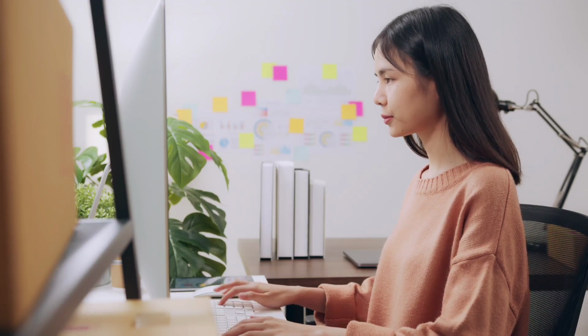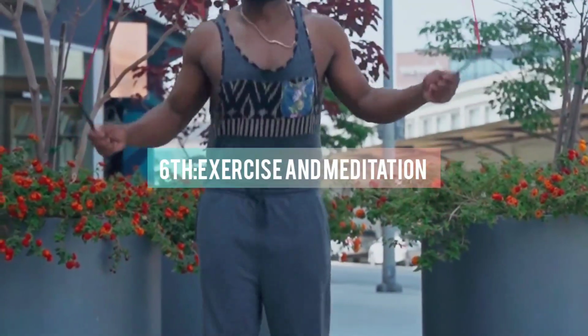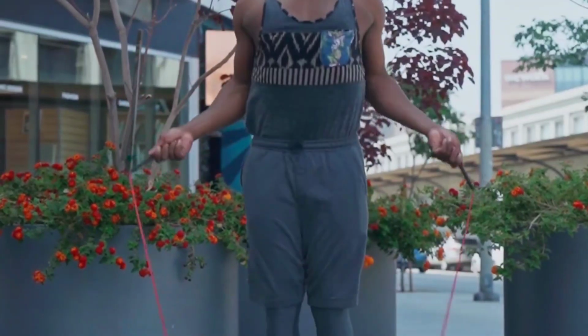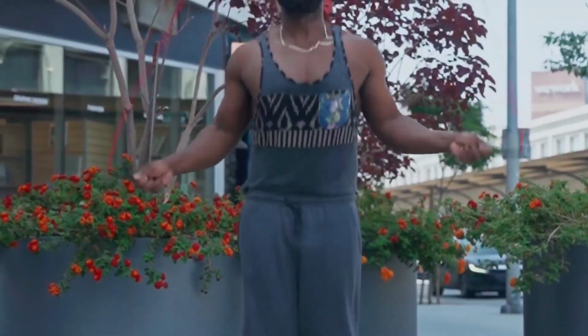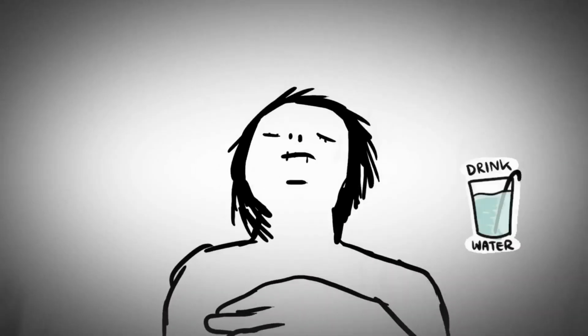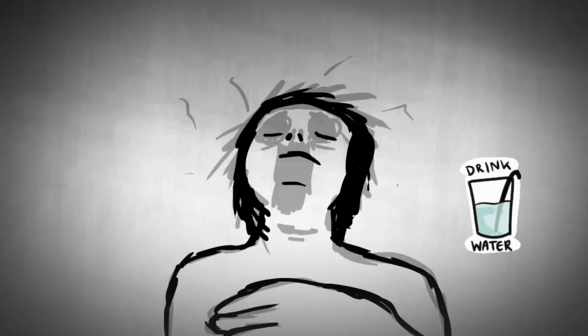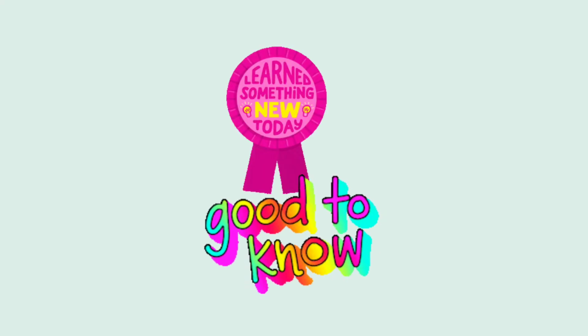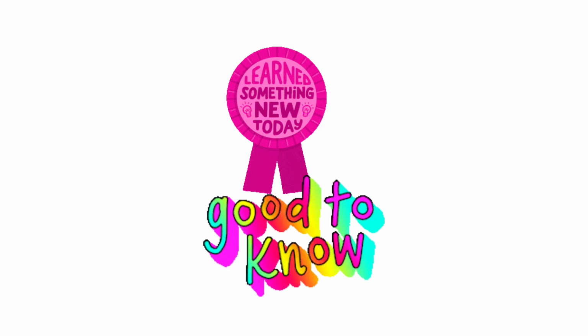On the concluding part, the sixth step is exercise and meditation. If you take care of your physical health, it will take care of your mental health in return. Simple exercises like breathing or any meditation can prove really beneficial. Take an adequate amount of water and sleep, which is very, very vital. So in this whole lesson, what we have learned is how you can beat distraction and achieve 100% focus.